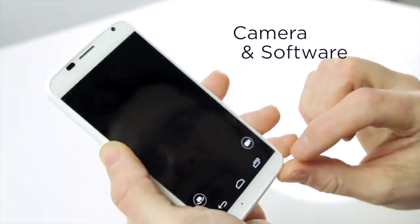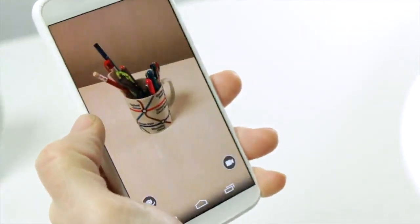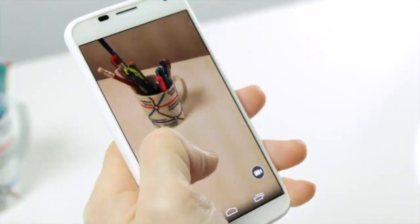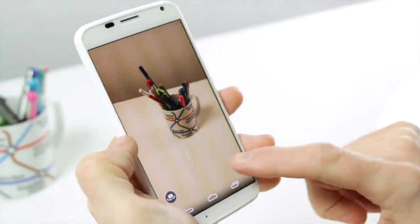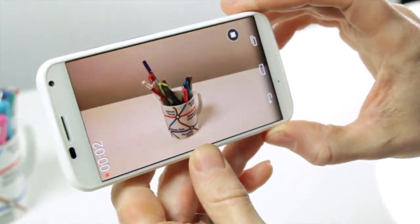The Moto X is armed with a 10 megapixel camera, and although the quality is clearly better than mid-range handsets, it's not quite as good as the number suggests. Indoor shots look okay, but are sometimes overexposed. Meanwhile, head outdoors and you'll get sharper results, but only if you've got good lighting conditions.